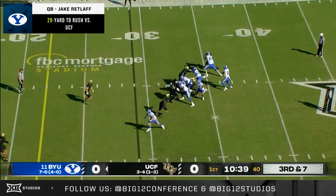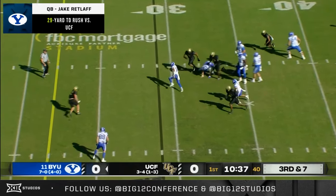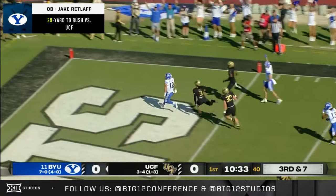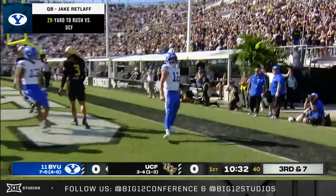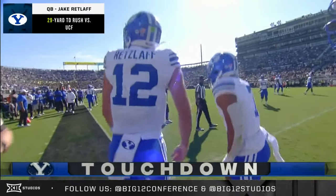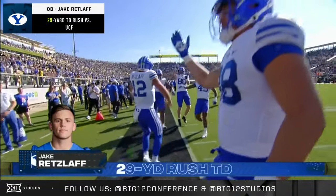On third down and seven, here comes the pressure. Retzloff reaching, gets up through it. He's got a first down inside the red zone, still going, and he's gone for the touchdown. 29-yard scramble for Jake Retzloff, and it's a first drive touchdown for BYU.